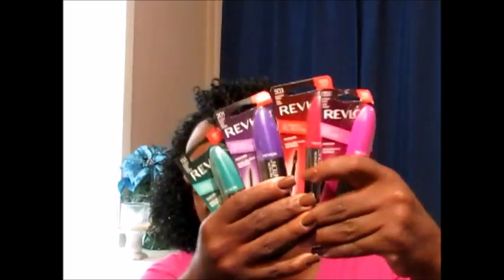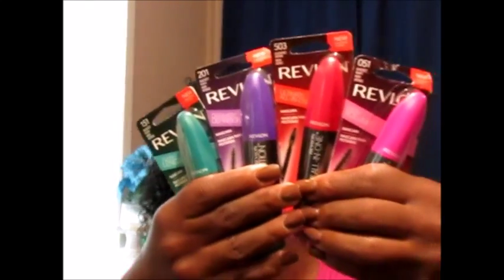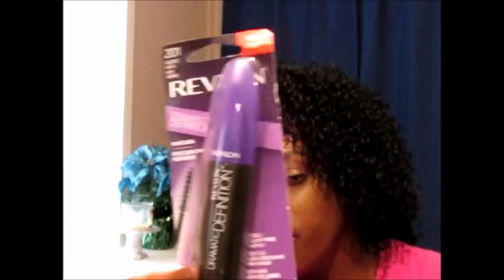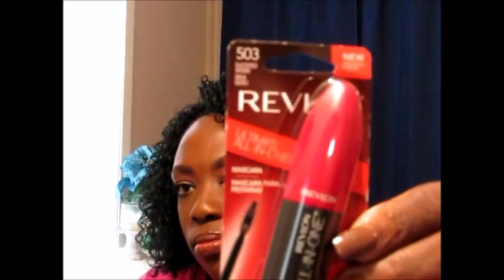And Revlon also came out with new mascaras. I do think this is the whole collection. I think it had four of them, and this is what they look like. They have Super Length, which is the green. Dramatic Definition, which is the purple. They have Ultra Volume, which is in the pink. And the Ultimate All-in-One, which is in the red. And that is what those look like.